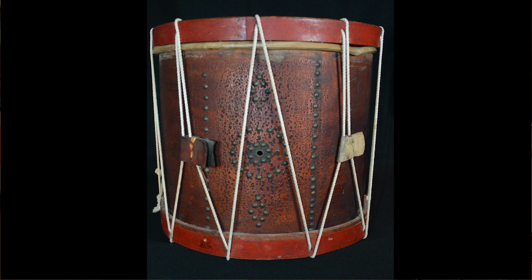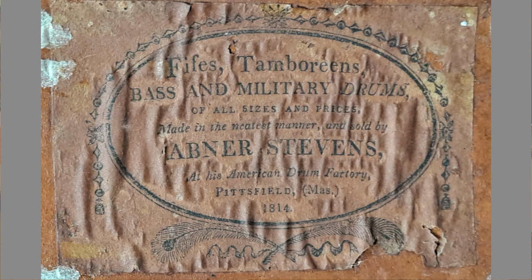That's a different tack design, and that's who made it. What's interesting with this gentleman is he dated all his paper labels, they have the date that he produced the drum, which makes life easier for somebody trying to determine the age of the piece.